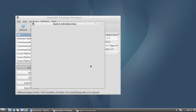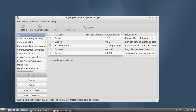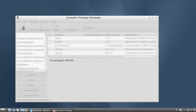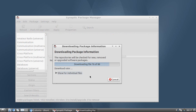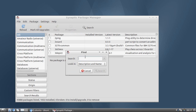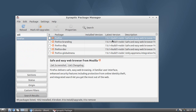Standard fare, easy to find stuff in here. If I wanted to find Firefox, for example, I just search. Well, actually, before I do that, I should reload. That's the first thing you should do. So you reload all the latest packages that are available. And then search Firefox. I will search just name. And there it is. And it says latest build 7.0.1. So you have the latest and greatest software with this.